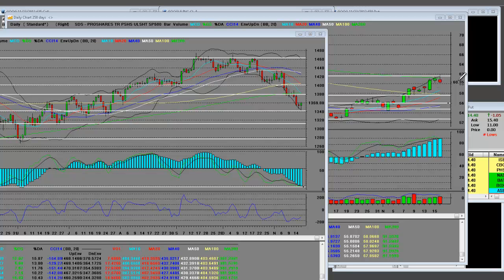What I can say is we got the wall of resistance on the SDS bear fund, and we have the major support level of the original correction in the S&P 500 index. We're going to see what happens on Monday, Tuesday, and Wednesday, and how this works throughout the rest of the calendar year.